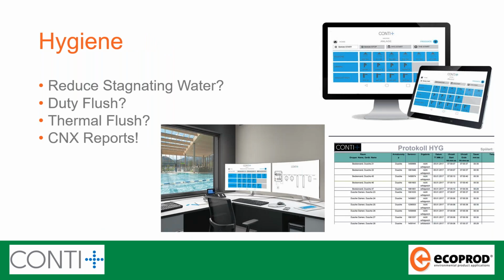Hygiene is vital. We are all concerned at the moment, probably more so than ever. Because of the outbreak of COVID-19, we've got buildings sitting with water in the pipeworks, potentially stagnating. Are they set up with duty flushes, which our products can offer? Are they set up with thermal flushes, which our products can offer? And I'm very interested to appreciate how buildings are going to reopen.